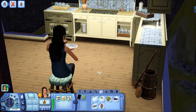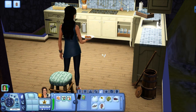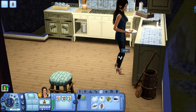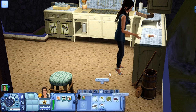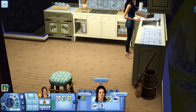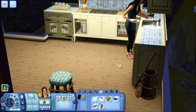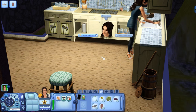All right, you can stop doing that. The only thing bad about this is there's only one counter. All right, you know what? Why don't you clean up? And yeah, I can't click on anything until the counter is available. Eat with toast. And after that, we are going to open inventory.